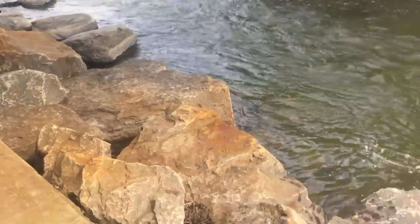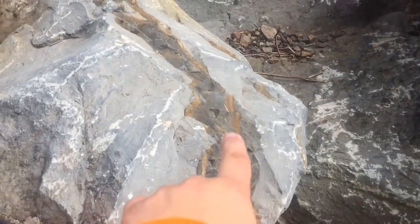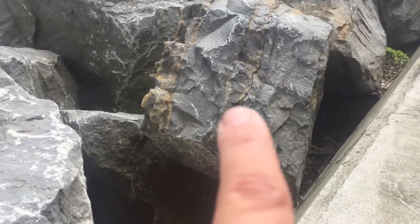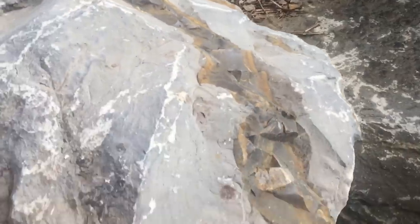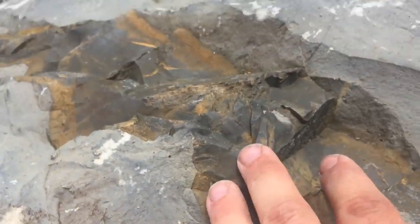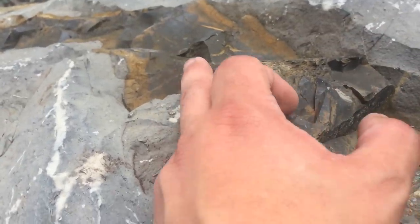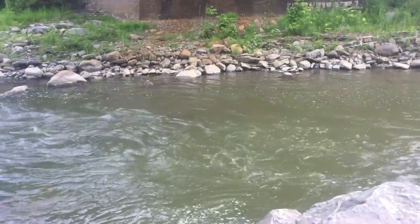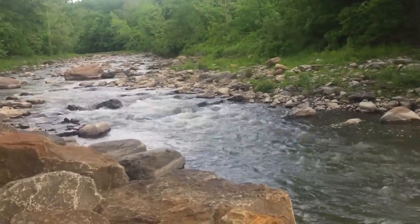So here's some more. You see this vein running through? That's chert. And the outside of it, this stuff here is limestone. And the shinier stuff is the chert. So getting to this is the trick. I don't have much room here, but there's chert in this creek.